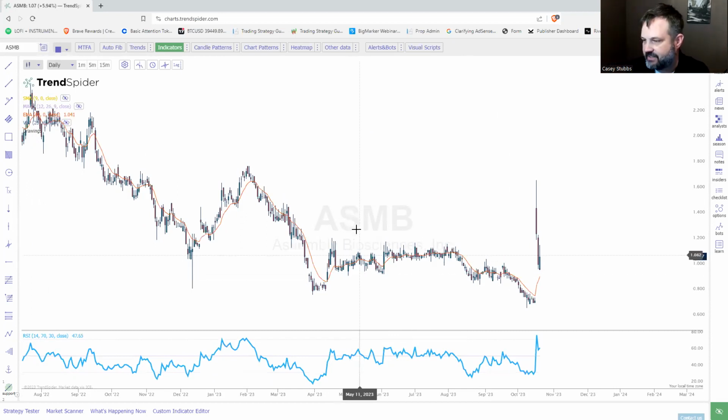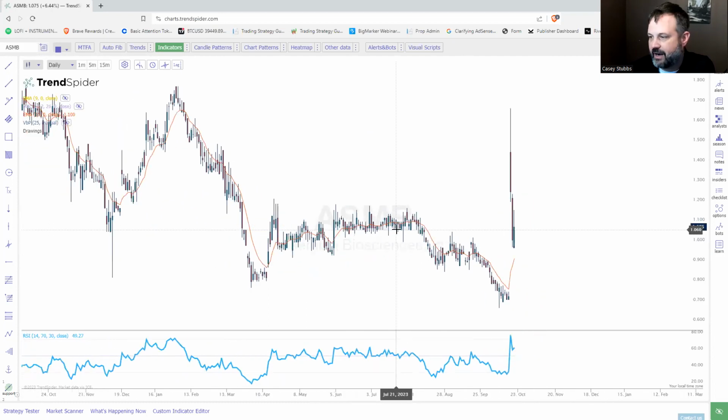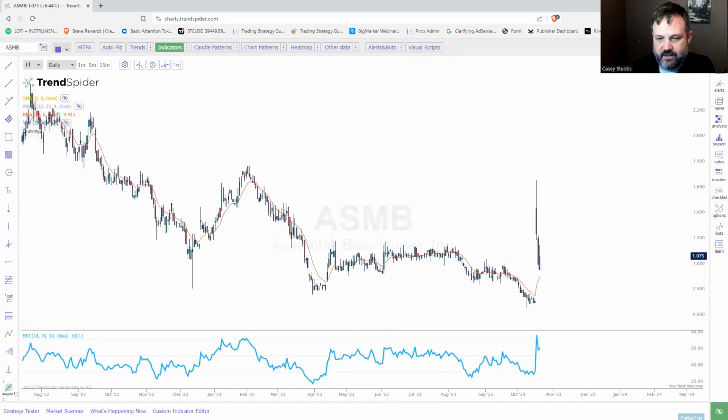You see, look at this. This is from April 23rd to August, just literally chop, junky price action. There's nothing going on here. The price is at 98 cents. So that tells me that it's probably not a great company, and there's not a lot going on. There might have been a news announcement here to spike this up. You know, maybe what they call a pump and dump. I don't know, but I would not mess with ASMB at all.